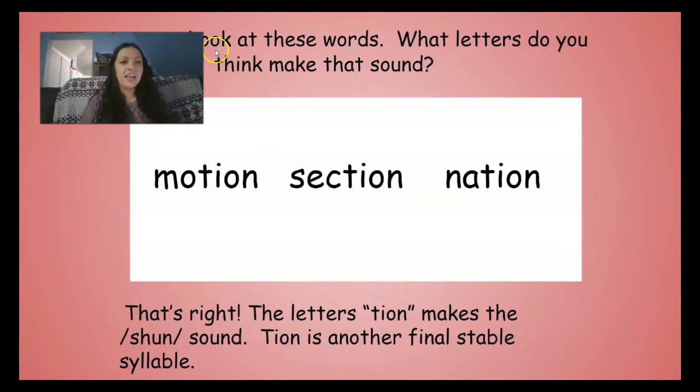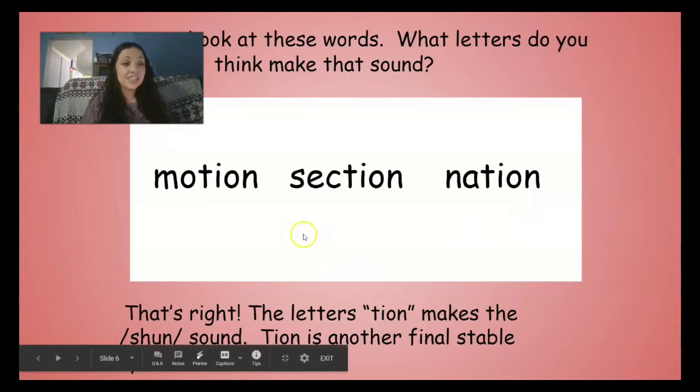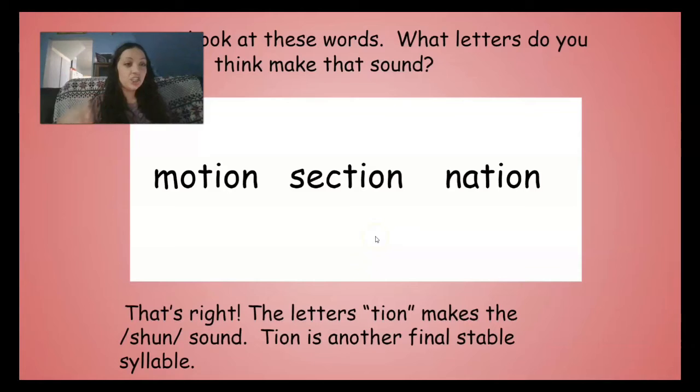Very good. Hey, look at these words. What letters do you think make that shun sound? Motion, section, nation. That's tricky because when we hear shun, what does it sound like? Sh, sh, sh. It sounds like an SH, but look real carefully. Motion, section, nation. That's right. It's actually that T-I-O-N that makes that shun sound. And T-I-O-N is actually another final stable syllable. So we say final syllable, T-I-O-N.